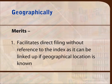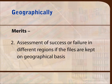Merits: this system facilitates direct filing without reference to the index. Reference can be linked if geographical location only is known. Businessman can make an assessment of his success or failure in different regions if the files are kept on geographical basis. He can adopt suitable policies for each region on the basis of analysis of regional information.